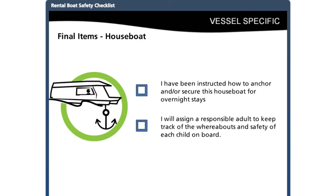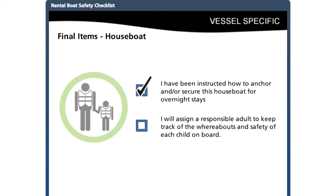Houseboat. Show the customer how to anchor or secure the boat for overnight stays. Houseboats have areas that the operator is unable to see. Assign a responsible adult to keep track of any children on board.